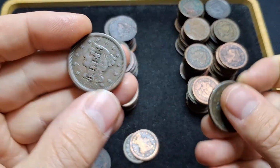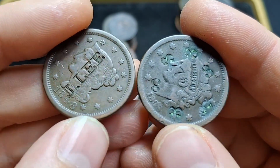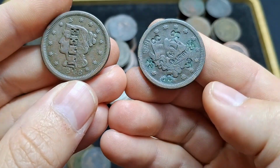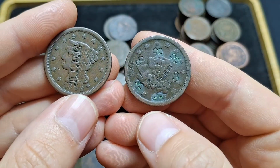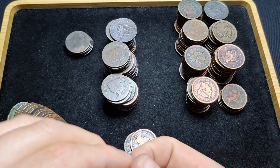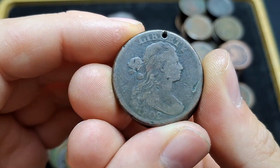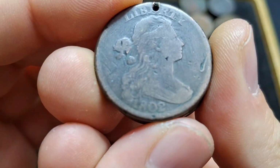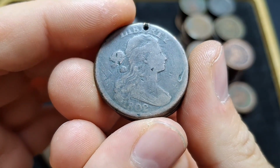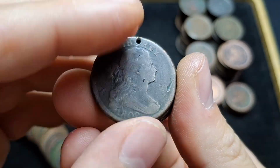And then I also got 2 interesting kind of counterstruck coins. I don't really know what they mean, but these will probably just go up together and I'll get what I get out of those. And we'll just quickly cover the draped and the classic head cents, just because those are the better ones. I got a nice looking, this is probably like a good details, obviously with the hole, 1802.